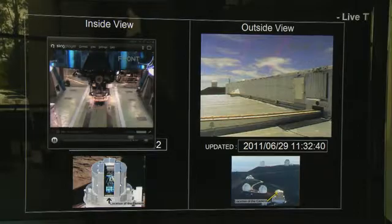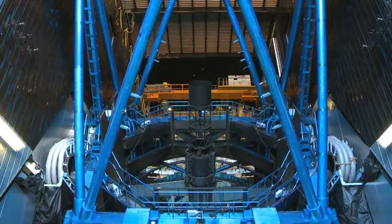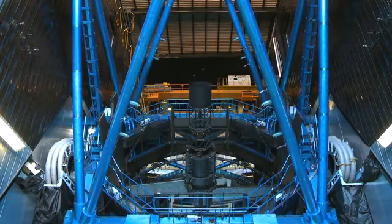And the CCD is of this size. We're using the SuPrime-Cam camera on Subaru because it's a really wide field camera. You can see a big chunk of the sky at one time. We need to cover quite a large area of sky because we don't know exactly where these objects are going to be until we find them. And so the more sky we can see at the same time, the better use we can make of the telescope time.